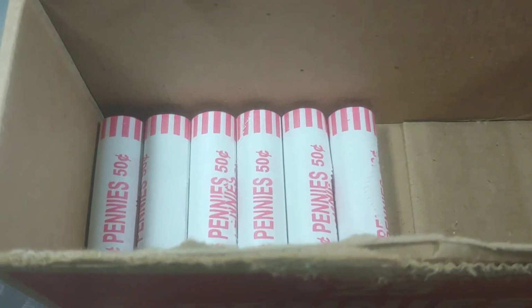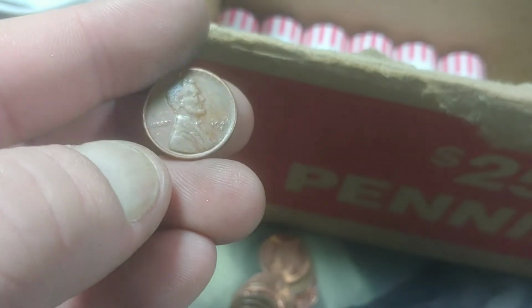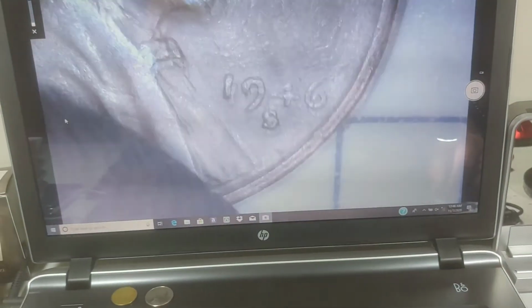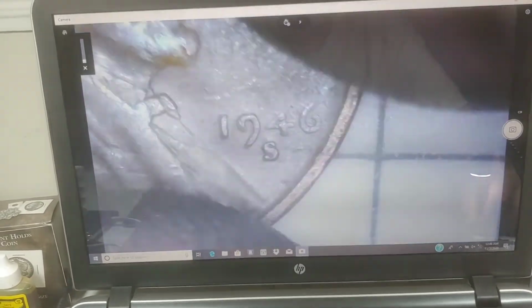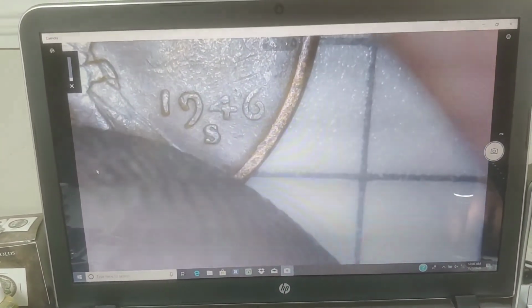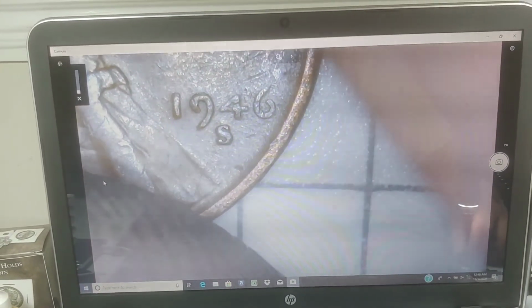Next roll, number 44, wheat penny number 13. Let's see, it's 1946 from San Francisco, I believe. Indeed, 1946, San Francisco. I believe there is an over mint mark to be found on this coin, but I'm not seeing anything. I believe it would have been an S over D.